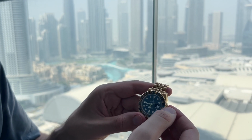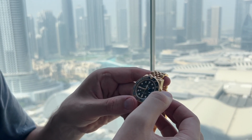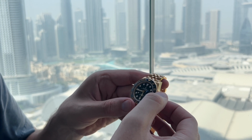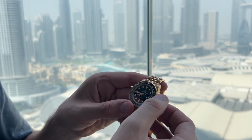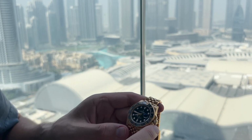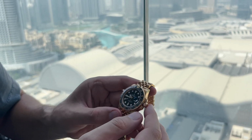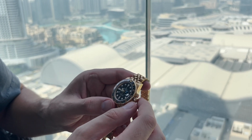So, I'll just explain that again. You pull it out and then this just changes the hours. You don't pull it out a third time to change the date. I'm guessing this is a quick change-the-time function for the pilots, because this watch was originally designed for pilots, hence why this bezel can turn in both directions. So when pilots get to their destination, they can quickly change the time to what they want it to be.